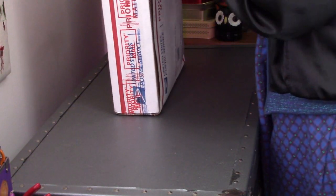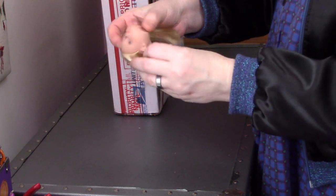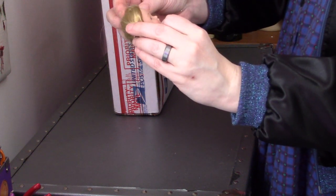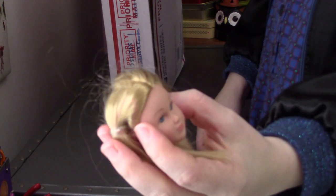There's a lot of excitement in this box. Now this is American Girl. No, not American Girl. One of those American Girl knockoffs. It's Lori, I think. They have cute clothes. Target sells them. Might be tempted to experiment with the eyes.